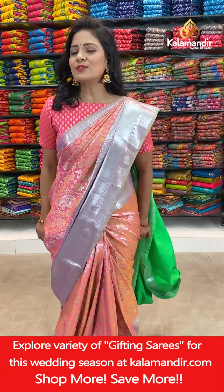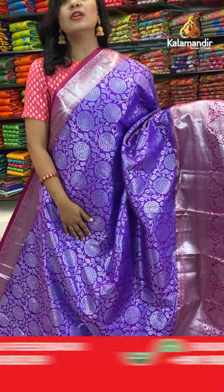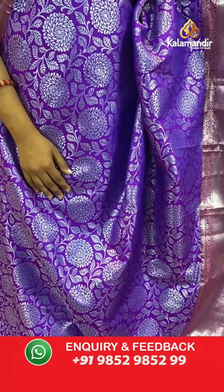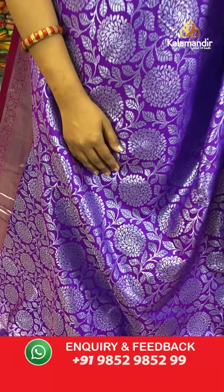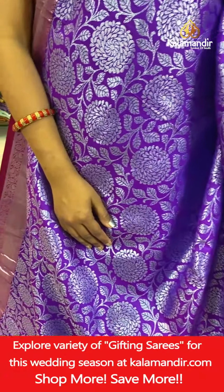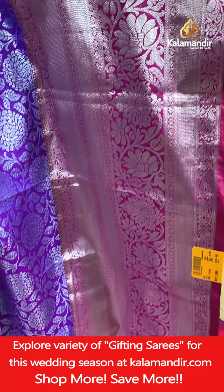Very lovely pattu saree collection, andi. Today all are very lightweight sarees and you can wear them with utmost comfort. Let's see the next saree. Mostly combinations and big borders today. Royal blue color, andi, with the magenta color combination, all over body florals, and the border is cross khadi and florals all.